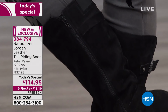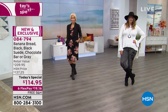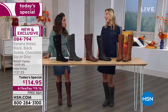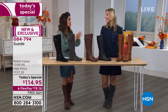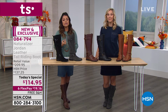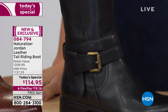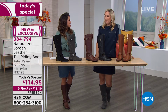And to have it at this price point, first of all, after midnight, whatever we happen to have left, our HSN price will be $137, which still is a phenomenal value. Oh, absolutely. If you go out into retail, any department store, even the discount stores, you look at the full-on, tall, genuine leather, genuine suede, that's where we got the $209 retail value, and a lot of research goes into that too, with comparisons. So it really is a fantastic deal, about $100 off the retail value. And if you use flex payments, that means under a $20 bill will get these home today, and it's free shipping and handling. The free shipping and handling just blows my mind every time we talk about it.